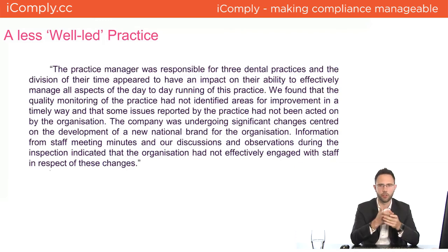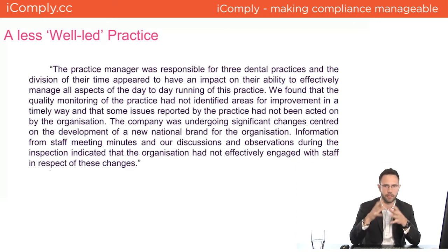And obviously through iComply, you're using a quality assurance cycle. It prompts you always to make sure that you're updating and you're scheduling to-dos and you're actually improving the practice based on the information you get from risk assessments or audits. The staff don't feel listened to, and the manager doesn't have the time to do anything. She's spread quite thinly, or he, sorry. The staff don't feel valued, quality's not monitored effectively, and issues that have been found haven't been dealt with within a reasonable time frame.